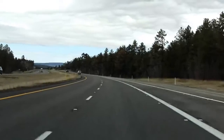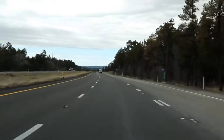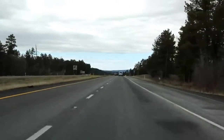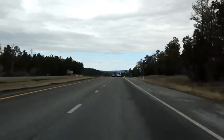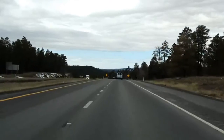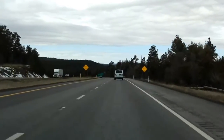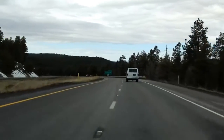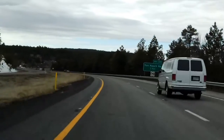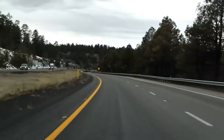I-16. I did cover a little bit of I-16 many years ago when I did my trip to Florida. I just did the part around Savannah. Yeah, I've heard that there's a really cool spot along I-82. I-15 in Montana. Yeah, I mean, there's a lot of really good stretches of freeway in the Mountain West.